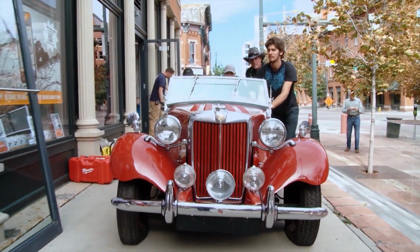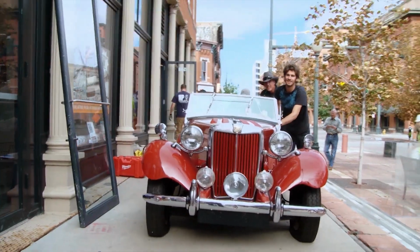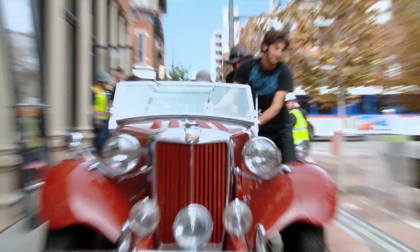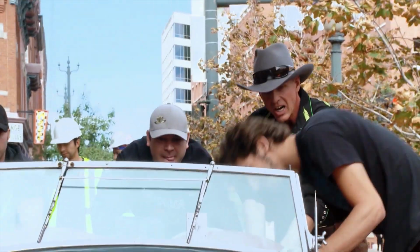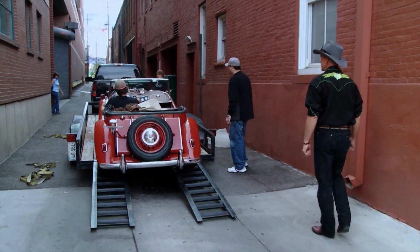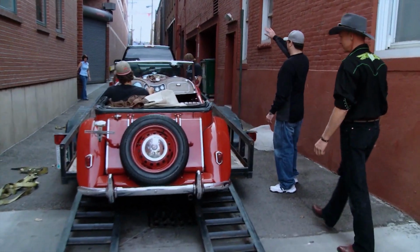Nice job, Eric. Thanks, buddy. I think the guys did great. We had guys with a lot of strength and muscle, and that's what it took to get this thing down onto the ground, out the door and onto the trailer without damaging it. My guys did great. I'm really proud of them today, really proud. Nice, guys. Right on. That's what I'm talking about.